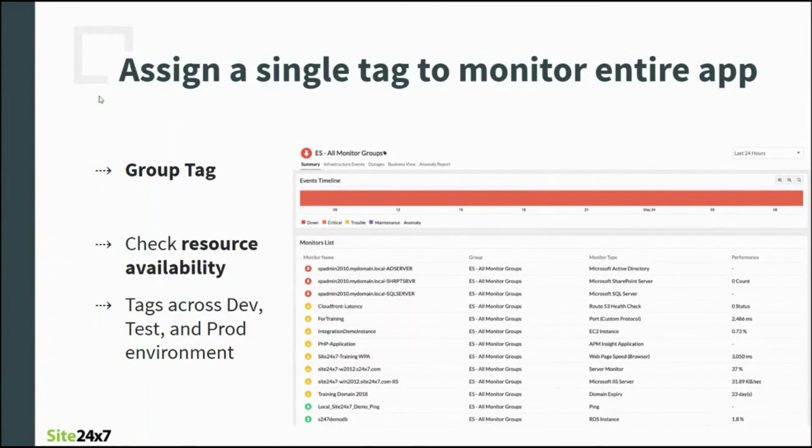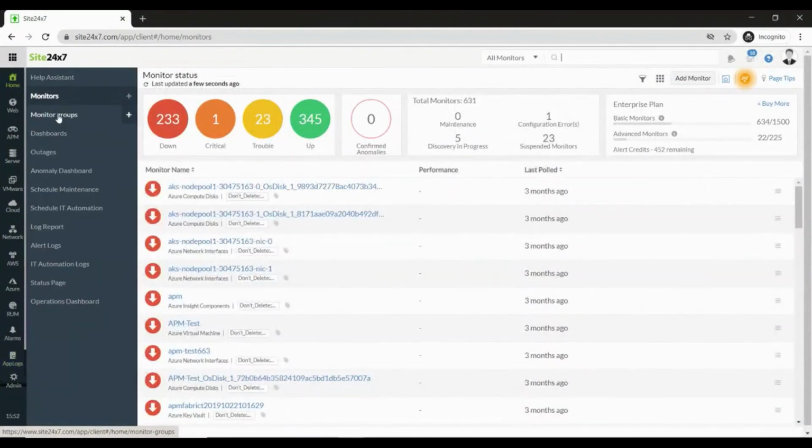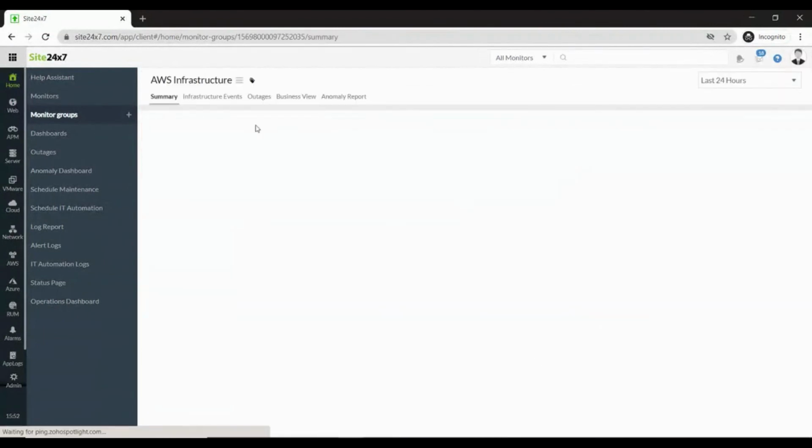Allow me to show in the client how to add a monitor group. Let's again go back to the home screen. So here you have the monitor groups option. These are the different monitor groups that have been created along with the status that you can see here. And at the top, you have add monitor group, which allows you to create a group or create a group using templates. So once you create a monitor group, allow me to show you the business view.